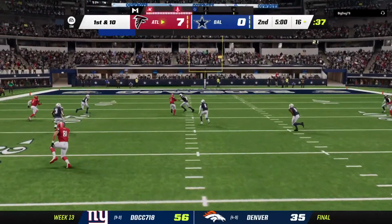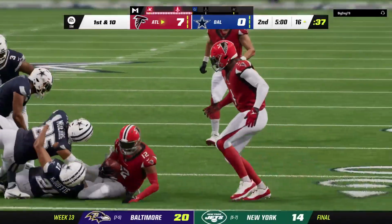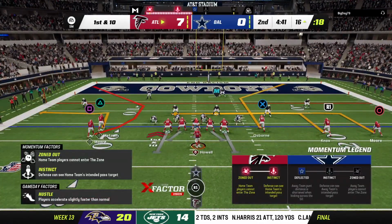And that's a more than acceptable read right there because it's zone coverage, so timing is everything. This time he waits for his man to come open, puts it right on him, and they pick up a 1st down.